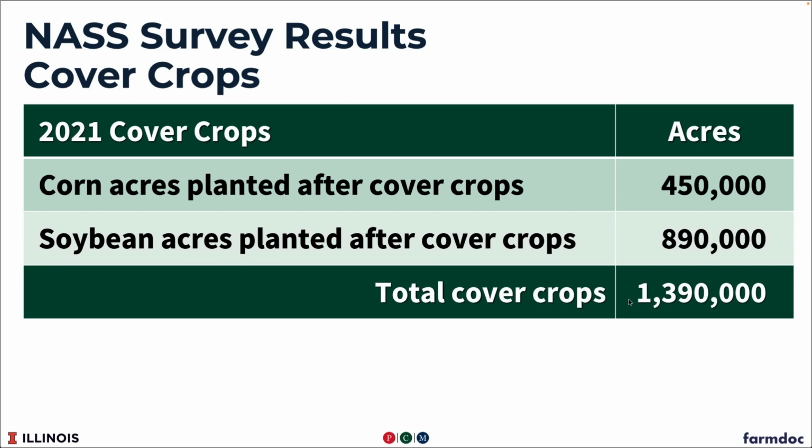And then we're also looking at the cover crops. And so I mentioned that there were 11 million acres planted in corn. So of those 11 million acres, only 4.1% were planted after cover crops. And there were 10.6 million acres planted in soybeans. And so 8.4% of the soybeans were planted after covers. So totaling 6.4% of the crops planted in 2021 were planted after cover crops.